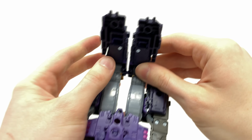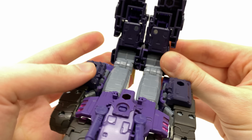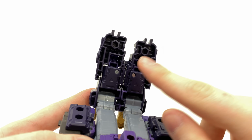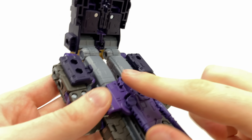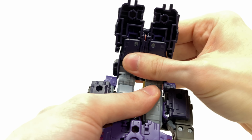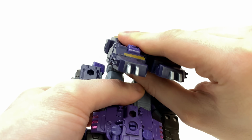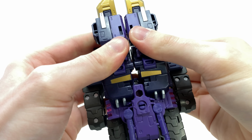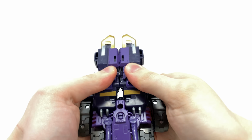Now is where you can actually begin to combine the legs just like that. And we have 2 tabs here and here that are going to peg into these 2 slots, and then we also have another set here which are going to peg into these slots. So it really is just a balancing act of bending both of those knee joints to make sure that everything does click into place nice and securely.